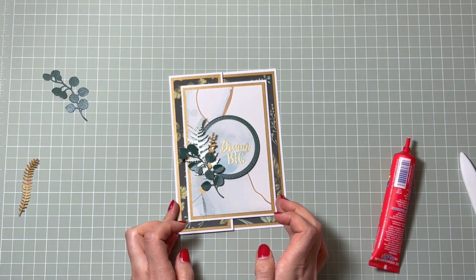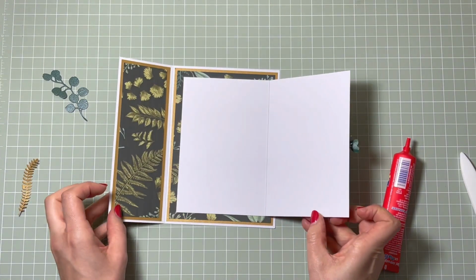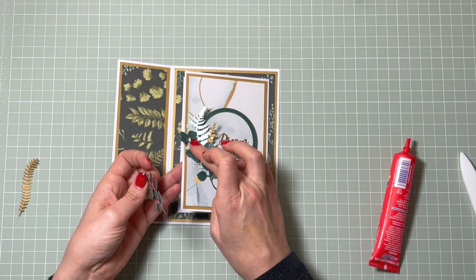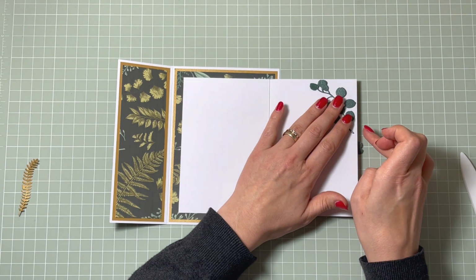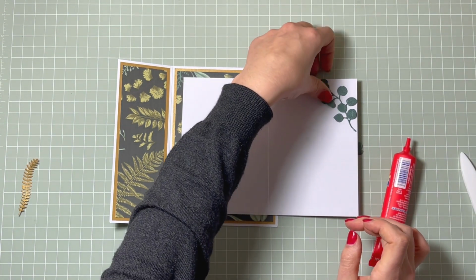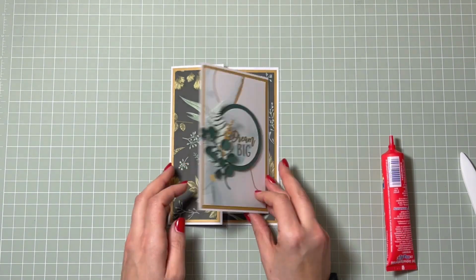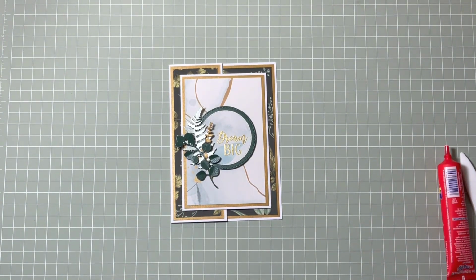And I think that should be enough. I'm going to add some gems, but I was thinking, because I've got those two elements, I might actually add it inside somewhere. On this one, it's not sticking that well. I was thinking to add this eucalyptus here in the corner, but I think I'm going to leave it for now, because I'm not sure who's going to get this card. So let me grab some gems and I will be back.